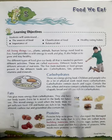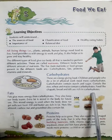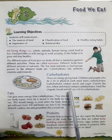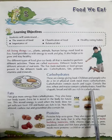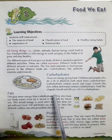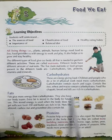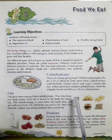Cereals like rice, wheat and maize contain carbohydrates. Foods like chapati, bread and idli are rich in carbohydrates. So, children should eat this type of food that contains rice, wheat and maize, etc. Chapati, bread, idli. Okay? Now, fats.